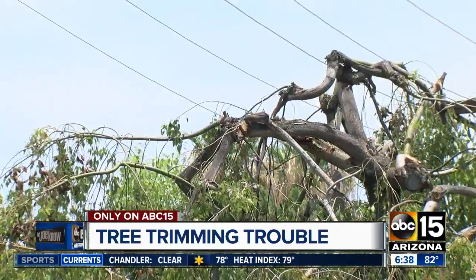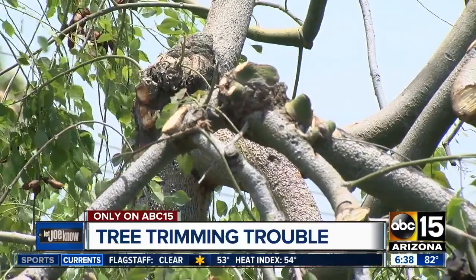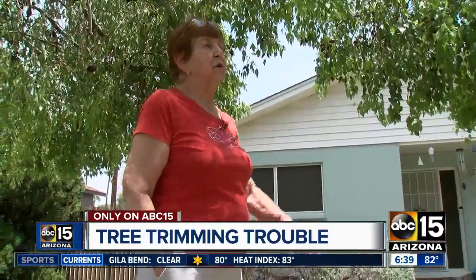Connie's lived in her Phoenix home since 1966. She says the trees and the power lines above have been here the entire time. SRP has been out to trim the trees before, several times. But in 53 years, she says it's never been like this. It's extreme where it's way down into the trunks. More than the loss of shade to her west-facing house, Connie thinks they may be dying.